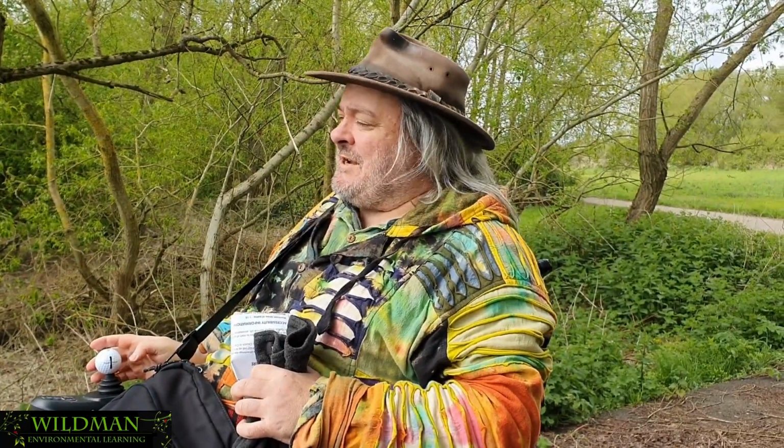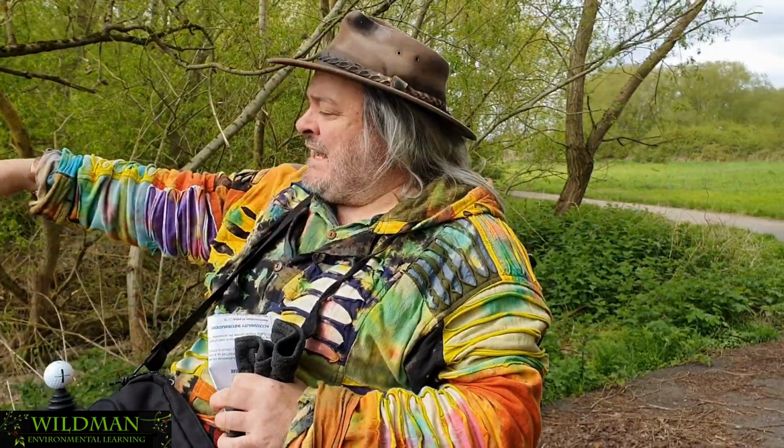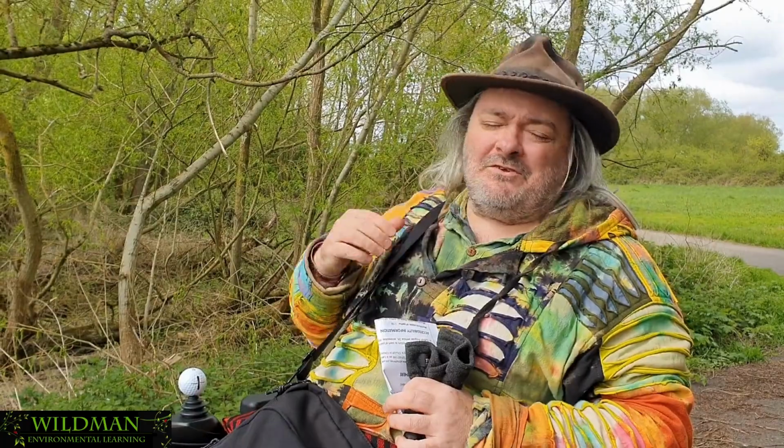The good thing about this route this morning is for the first time in a number of years I've been able to get near a river. We've got the River Charwell here, and I've heard Cetti's warblers singing. I haven't heard those singing for a number of years because I can't get to the habitats. This is one place I can come to.